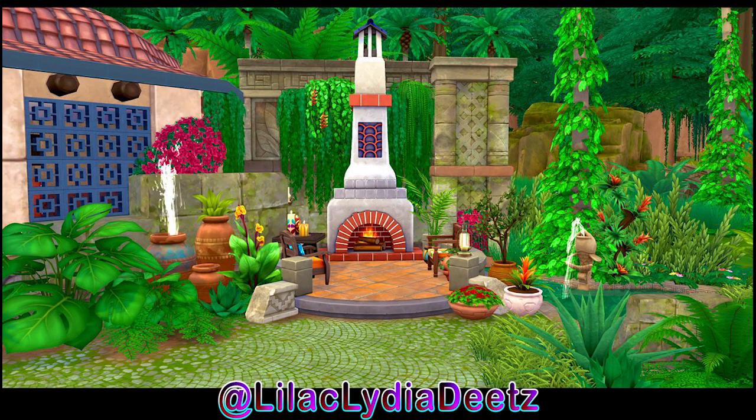Next up, we have Lilac Lydia Dietz, and her tweet says, still on the fence about buying the Sims 4 Jungle Adventure Pack? Perhaps these photos will sway your heart to visit Selvadora today. So I like her tweet. It's cool. And this image is great. Like the whole design, man, all the greenery, all of that stuff is beautiful.